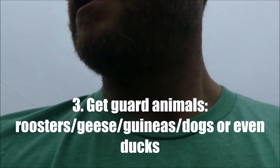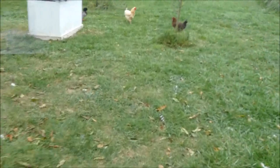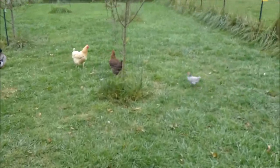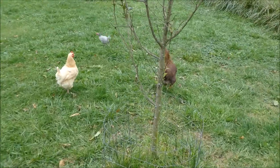But a lot of people get guard geese. Of course, roosters will alert for any type of aerial predator. But also, ducks do a pretty good job. Our ducks do a pretty good job of alerting. Now, I know that an eagle can kill and take away even a full-size chicken, but usually by the time they get older, it's not an issue for them.